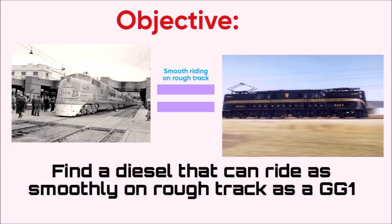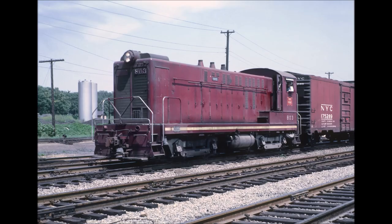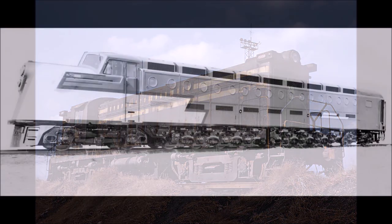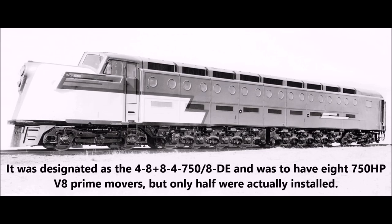It seemed like a lot to ask for, but luckily for them, they got an answer from the most unlikely builder possible, Baldwin. Baldwin had been making diesel locomotives starting in 1939, but they were just switchers and road switchers, and had never attempted a road diesel locomotive before. Back in 1943, Baldwin constructed a massive prototype 6,000 horsepower diesel locomotive with a strange 2-D plus D-2 wheel arrangement.